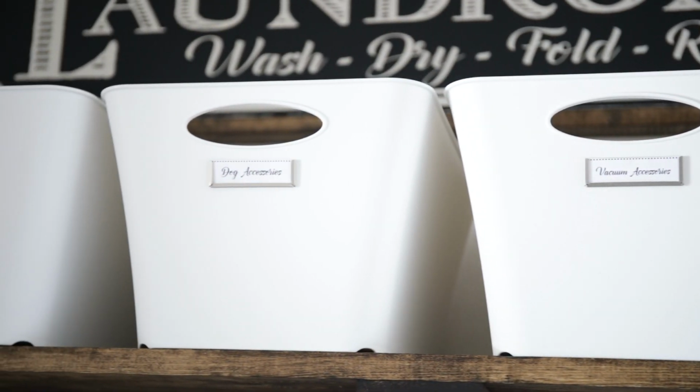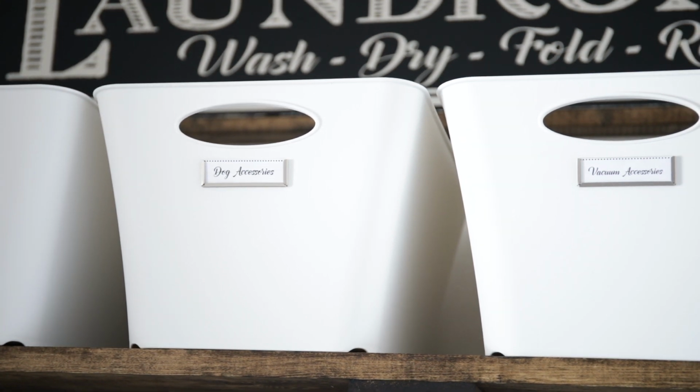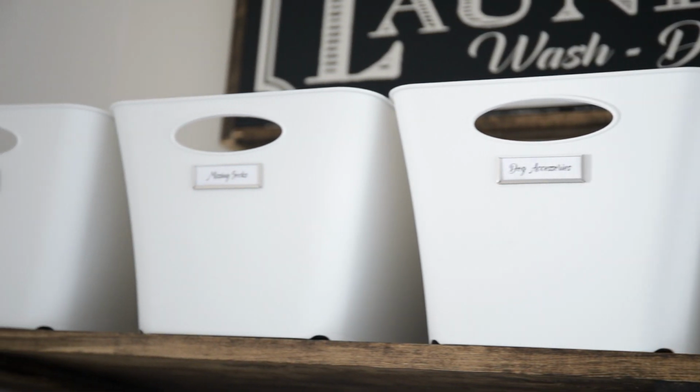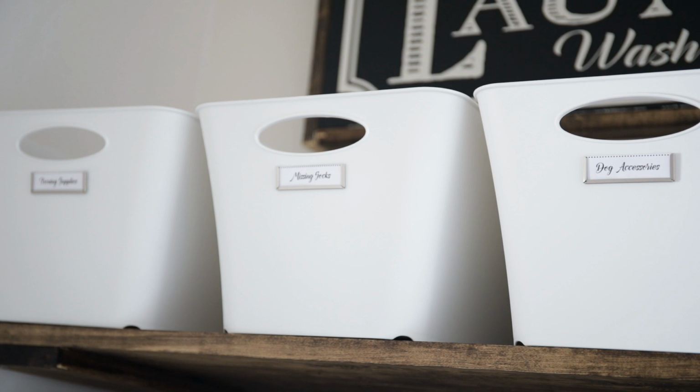Over here, I have all of our dog accessories. We have 2 little wiener dogs, and between the 2 of them, they have quite the accessories collection. So I have leashes and brushes and shampoo and whatever you want to think of for a dog. It is in this little bin so that I can access those when I'm grooming them or getting ready to walk them. And then over in this next bin, we have all of the missing socks.